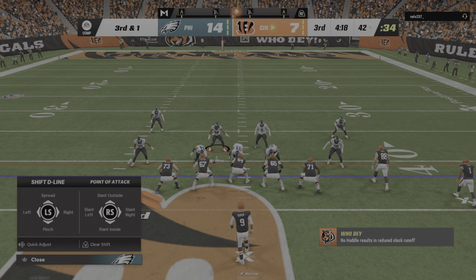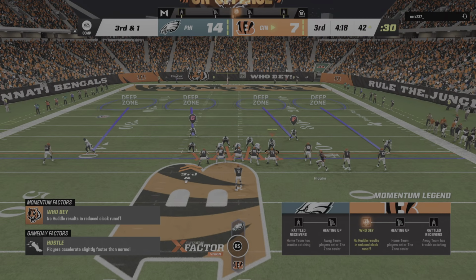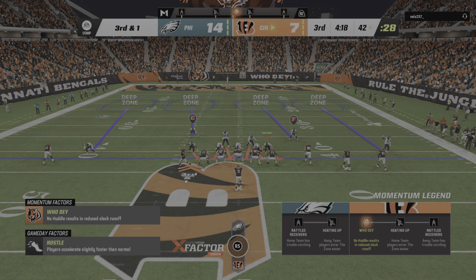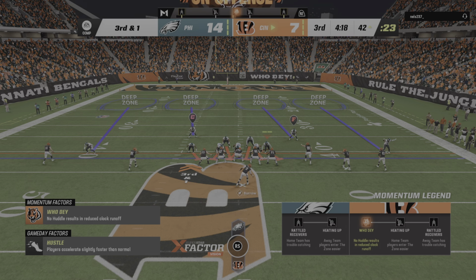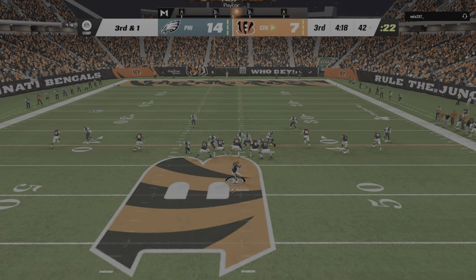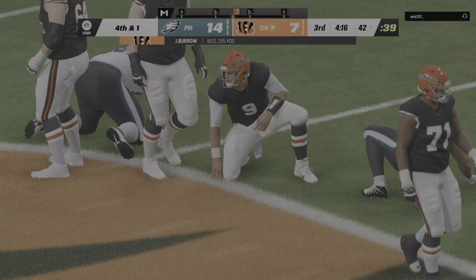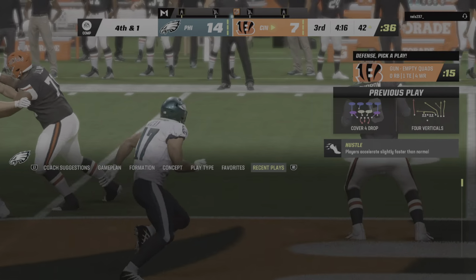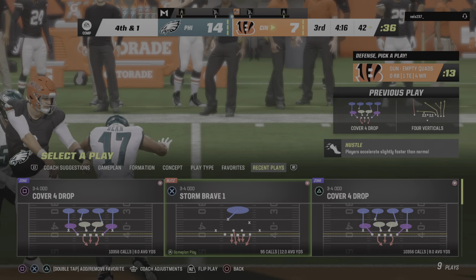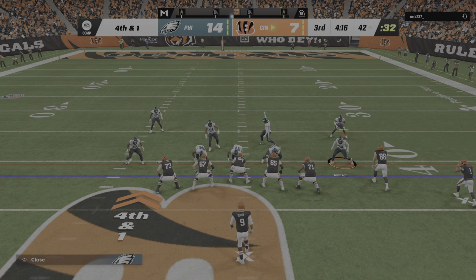This is 3rd and 1, very likely 4-down territory, even if they don't get it, though. 11 empty. Again, it's Burrow. Oh, the ball comes out on the hit, but they'll say it's incomplete. I think he had to unload that one before he wanted to. He was right up in his grill. I think he was a dentist there without a license, don't you? Just not enough time for the play to develop. Just lucky it wasn't a fumble, really.